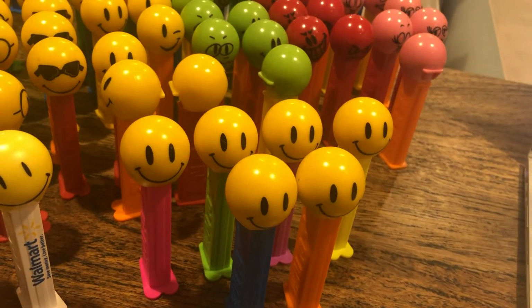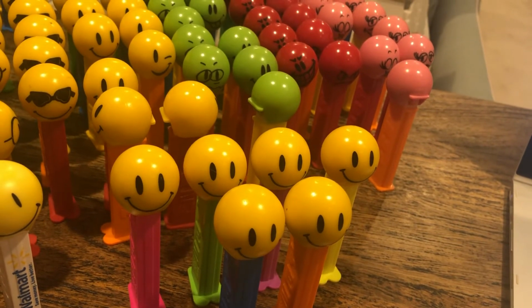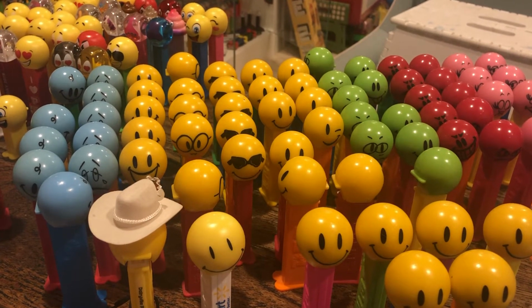Walmart Pez, so first of all, the Funky Faces came out in 2003, and you could find those lots of different places. I found mine at AC Moore and Target.